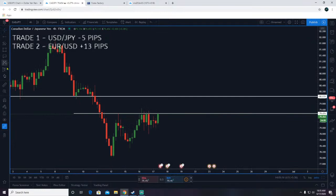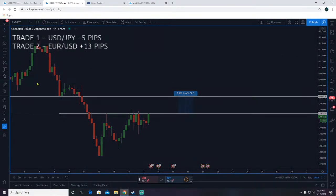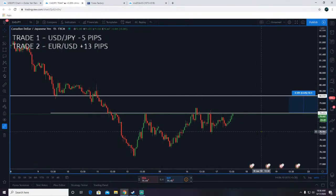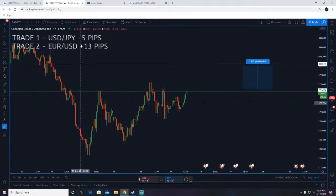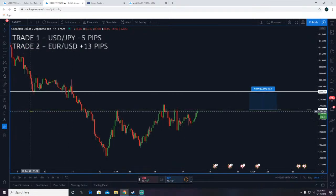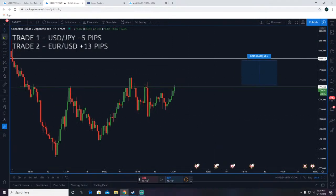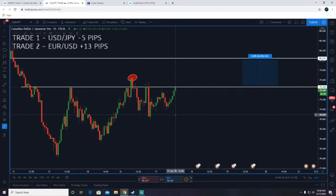We have a pretty good range to the upside, around 50 pips. If we do close above this, we can easily continue up. There's no traffic on the left. And we're gonna wait for this level, because this was only a fake out.